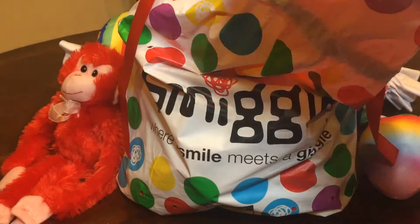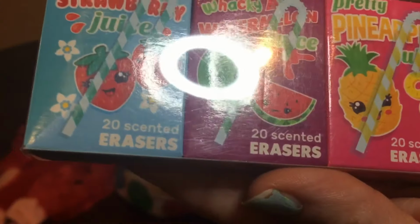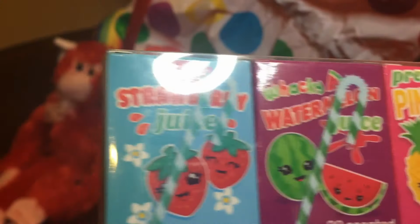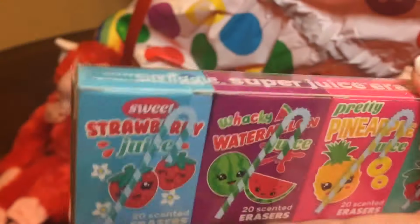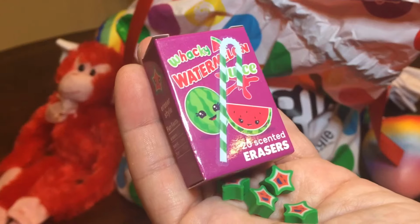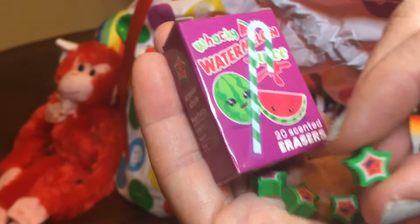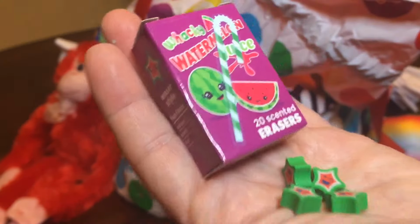Okay, what else? Oh, look at this. There's a bunch of erasers in here. It's like a little 4-pack and then it says 20 scented erasers. So this one says Berry Happy. This one's Pretty Pineapple, Wacky Watermelon, and Sweet Strawberry. I think each of these little packs has some of these. Like this one will have berry erasers and this one will have the little pineapple ones. I wanted to show you what the erasers look like, and here are some of the watermelon erasers. They're tiny, scented, and super cute. There's a bunch of tiny erasers in each little packet that I got.